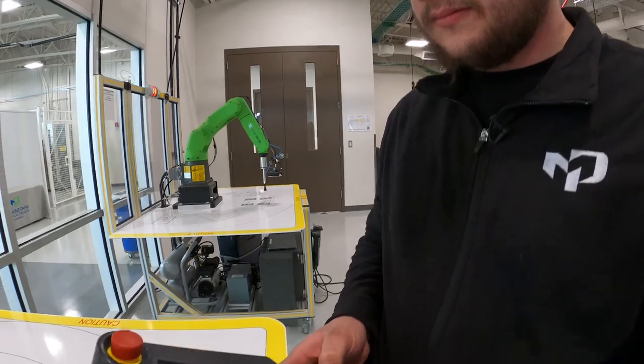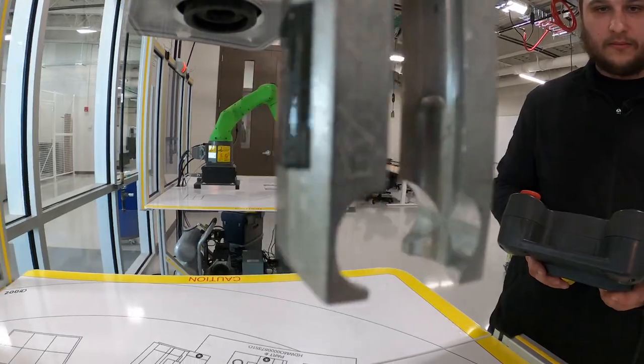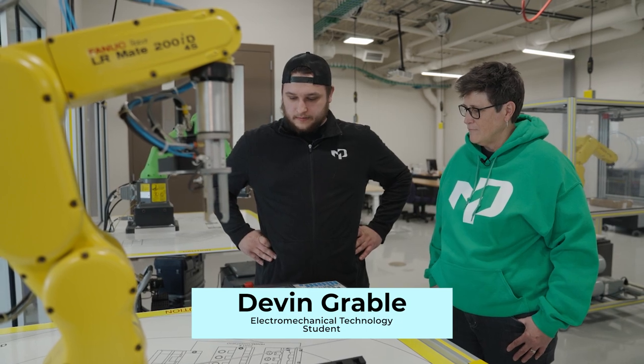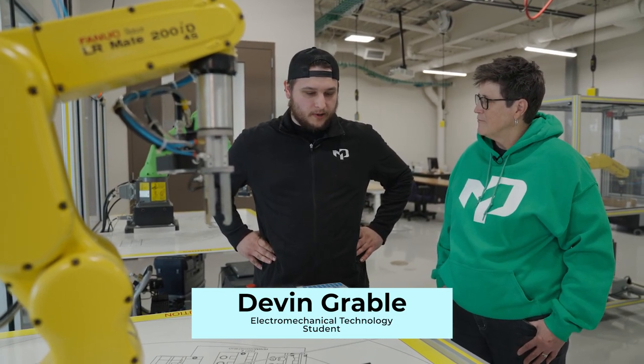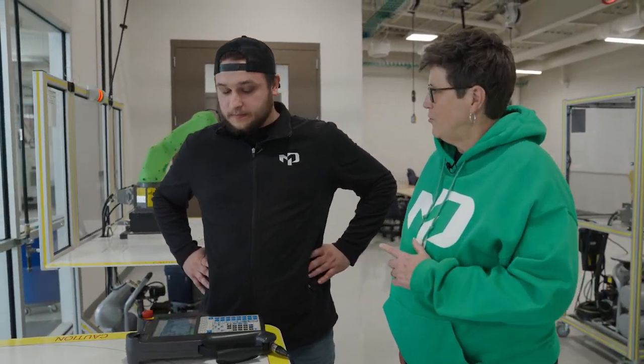Electromechanical Technology student Devin Grable took time out of his day to teach me how to use one of the smaller robots they have at the AIR Center. I've been interested in electronics, mechanical stuff for quite a long time, so I'm thankful that Kohler gave me the opportunity to come to Moraine Park to get my Electromechanical Technology Associates. And so you're saying that Kohler pays you to go to school? Yep, so Kohler pays for my tuition, books, whatever I need to essentially get my degree. That's terrific. And do you think this is something you'll be using when you go back to Kohler, or are you looking at another career step after that?